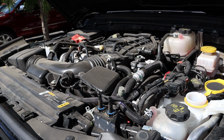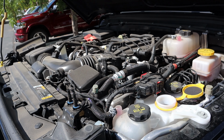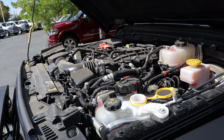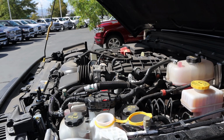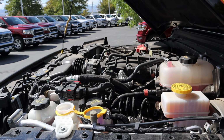So under the hood of this particular JL370, we have a 3.6 liter V6. It goes through an 8-speed automatic transmission. It is good for 285 horsepower and 260 pound-feet of torque. You can get the JL370 kit with the 2.0 turbo Wrangler, the 4xe, and the 392 as well.